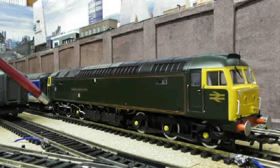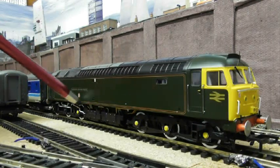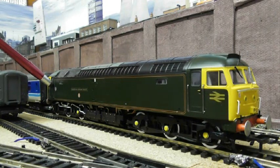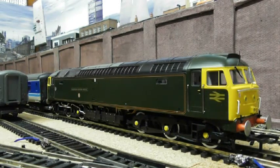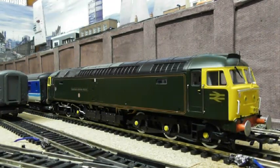All the pipework and wiring is shown and picked out in red here. The data panel is in the correct position. And interestingly as well, it does actually carry a data panel. They're not present on the other 2 machines.